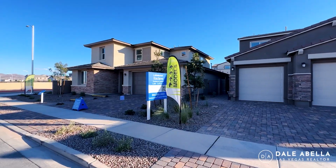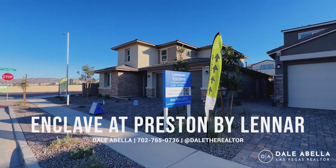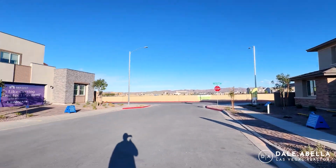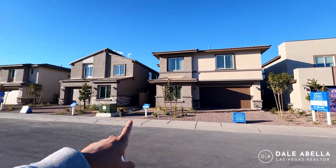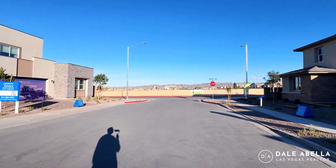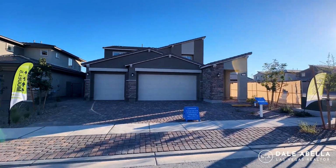All right, welcome everyone. So today we are going to be touring Enclave at Preston by Lennar here in Cadence, Henderson. These are the 2 models that we'll be looking at. Now, a few weeks ago, I did cover these communities. That's Terrace at Preston, as well as Crest at Preston. But they have like 4 more Lennar communities out here. So they have homes in different price ranges, suitable for, you know, different types of lifestyles and families.